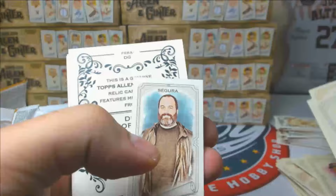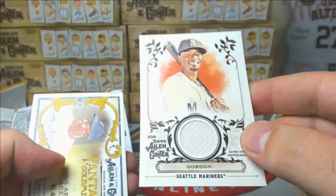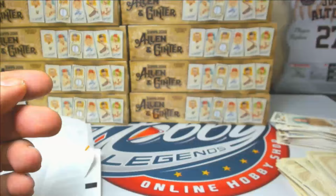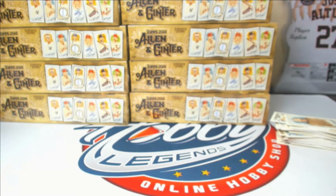Oh, base. Well, Tom Segura, base mini. D. Gordon, game used jersey relic. Oops. Alright, D. Gordon on the board with that one. Number five.